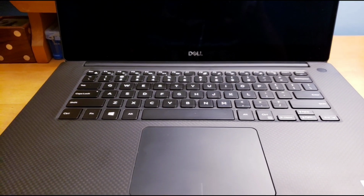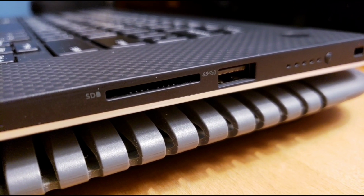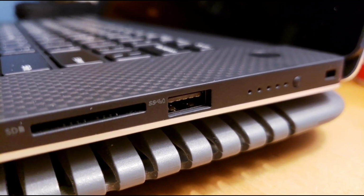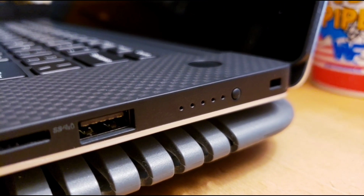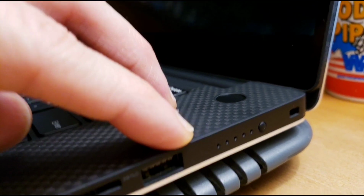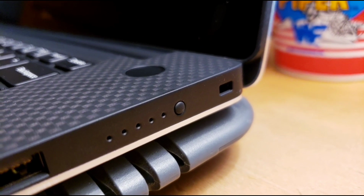So what else, guys? Maybe I'll show you the ports. First, we have the SD card slot to the left. I'm glad this laptop has that because I heard newer laptops aren't coming with that as much. And next to it, we have a USB 3.1 Generation 1. And then a newer feature is a battery gauge. When the laptop is on, you touch this button here, and these lights would light up. There's 5 of them, so they're in 20% increments, which is pretty cool to know how much your battery is charged. And then all the way to the right, we have a lock switch.